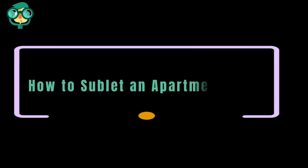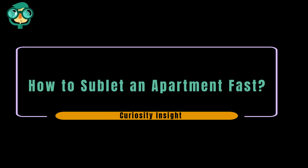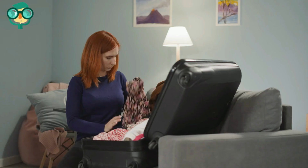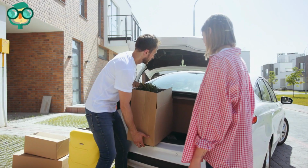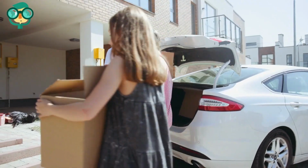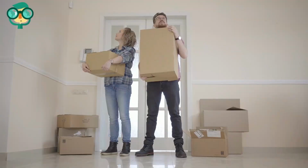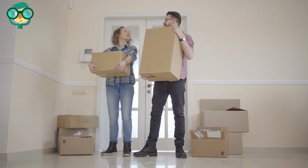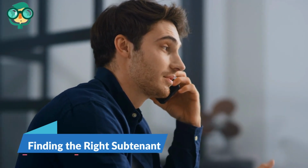Today, we will talk about how to sublet an apartment fast. Let's have a look at the details. Are you heading home for the summer from college? Relocating temporarily for work? Moving into a new place before your current lease expires? If so, subletting, also called subleasing, your apartment can be a good way to keep a few extra dollars in your pocket. The first step is finding the right subtenant.